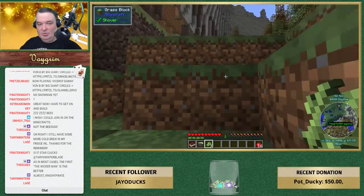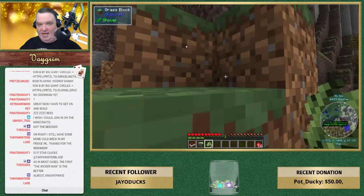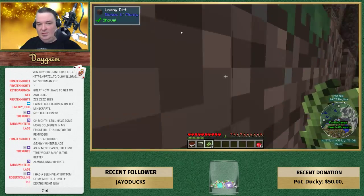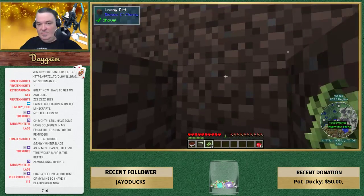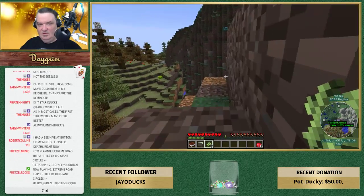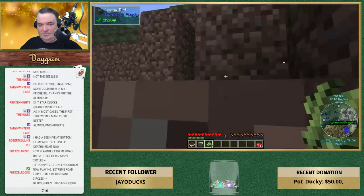We've got some pools up on the moors that we can plant them by. Sound like a pirate all of a sudden. What the heck's going on? Here we go. This is hard. Fox? Oh, Fox is digging.